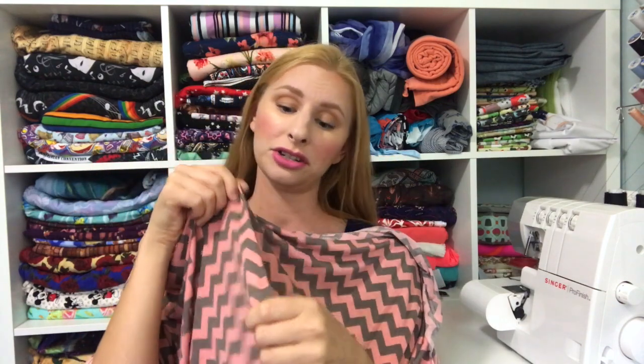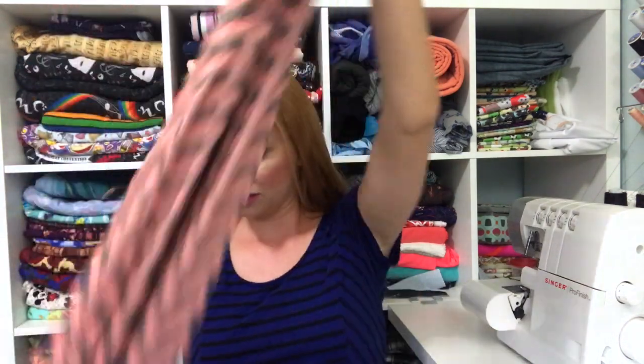So we've got stretch, more going, obviously, this way. So it will be fun to use. Again, another extremely long remnant, $2 a yard for this fabric, and I just couldn't leave without it. It was one of the first that I found.